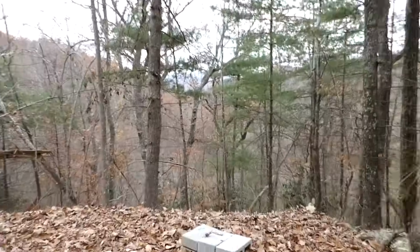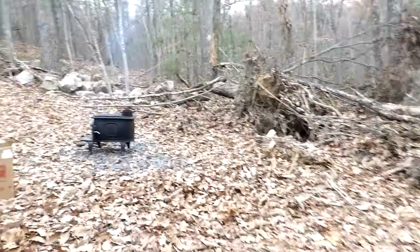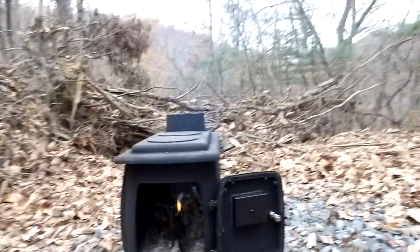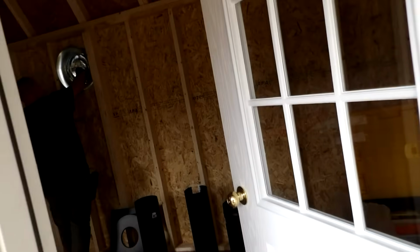All right, we'll go inside, guys, and look at that real quick. So you can see that's still finishing up. Not a lot left in there to burn, so that's good.